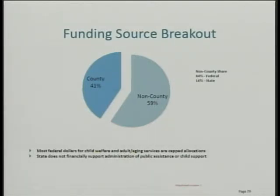Some of the revenues we get are capped allocations. Some are open-ended, so it just depends on where you're spending your money. Of the non-county, as you can see on the chart, 84% of that reimbursement we get is estimated to be federal funds, with about 15.999% being state, and we get a little bit of grant money as well. So you can see that the state does not have a lot of money in our budget. I don't want to say absolutely nothing, but they have very few dollars in Tricia's budget. There's a little bit of expansion money, I think, that we get from the state to fund her staff, but her staff are pretty much funded by the federal government.